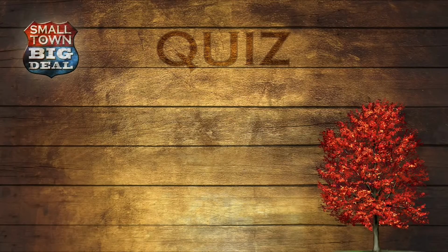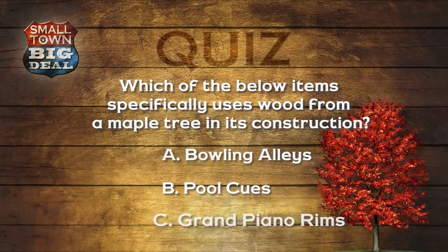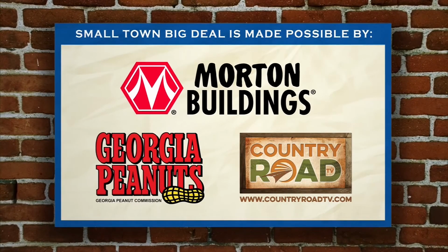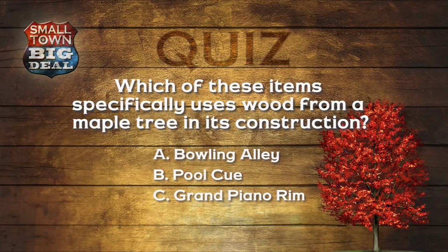But first, a small-town big deal quiz. Which of the below items specifically uses wood from a maple tree in its construction? Is it bowling alleys, pool cues, or grand piano rims? The answer when we come right back. So which of the below items specifically uses wood from a maple tree in its construction? The answer is all of the above. Rock hard maple is used because it's so durable and less likely to warp or crack.